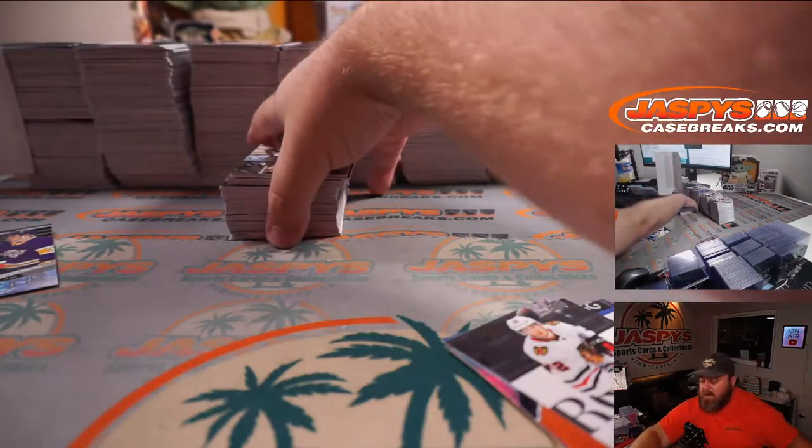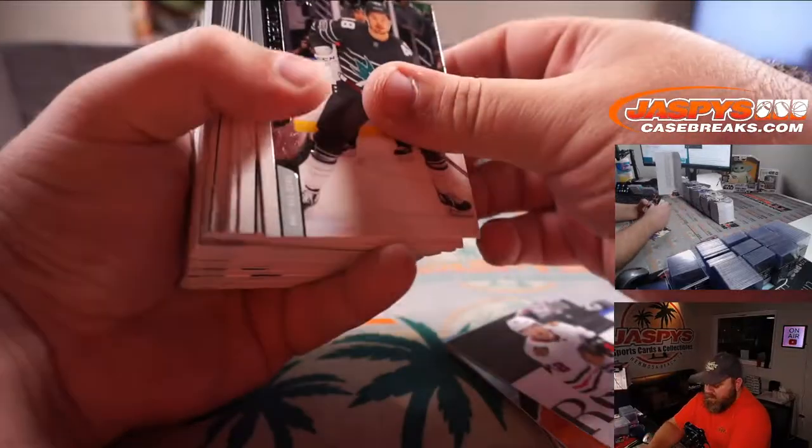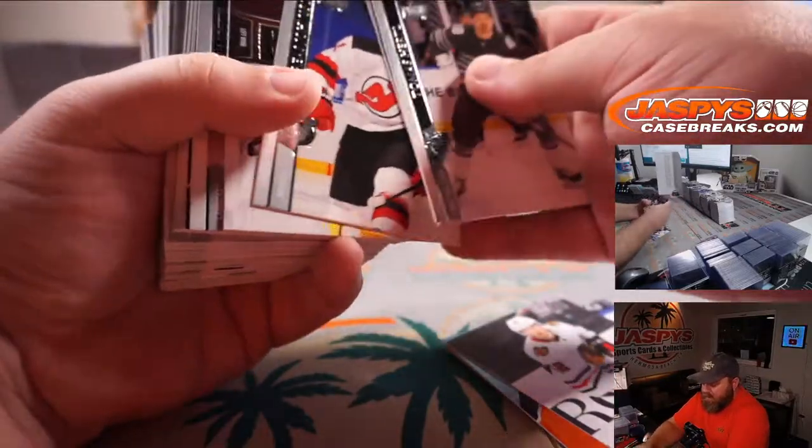So yeah, if we end up with an even number, I'll just split them between the two teams. If it's an odd number, we're going to randomize them.